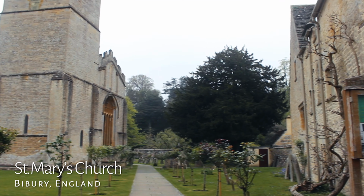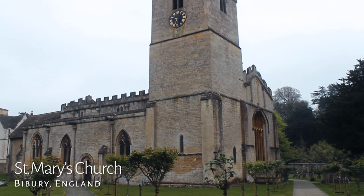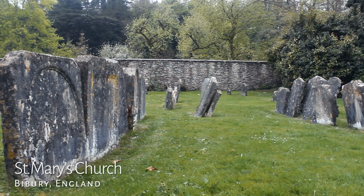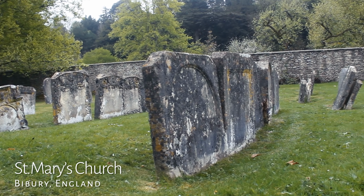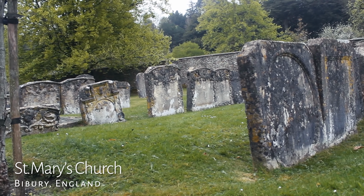And then we go into Bibury. Bibury is well known as probably the prettiest Cotswoldian village. I think it also was rated as the best village in the UK at one point. It's just a really pretty area. Small, tiny. There's a trout farm, which is really cool. I love trout. There's a lot of old buildings.